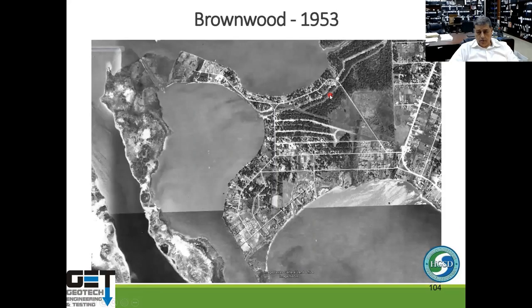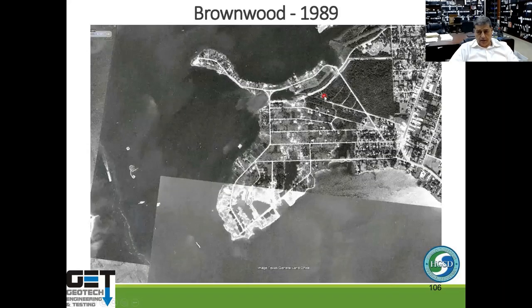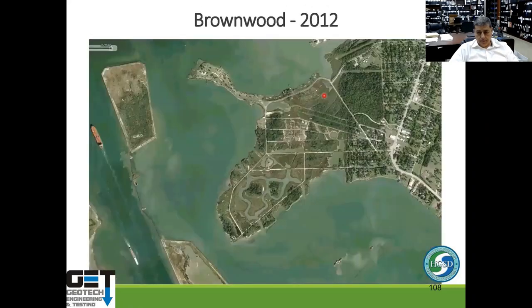1944, 1953, started subsiding. 1978. 1989, 2002, 2012. So you can see as the area starts going down, it gets inundated by water. It's flooded.